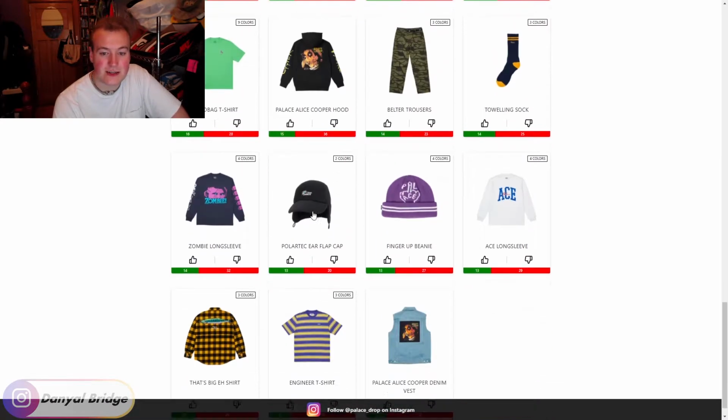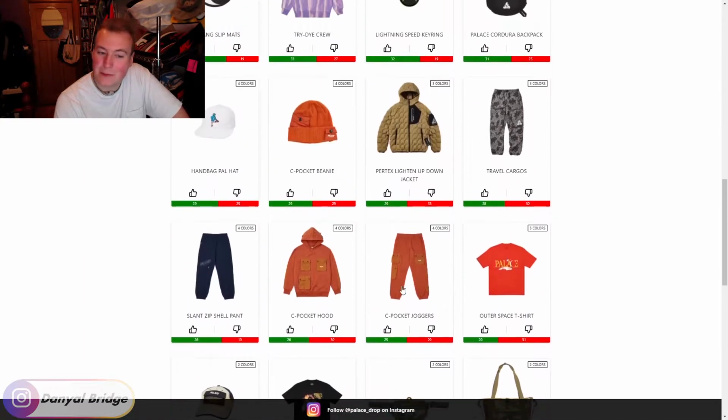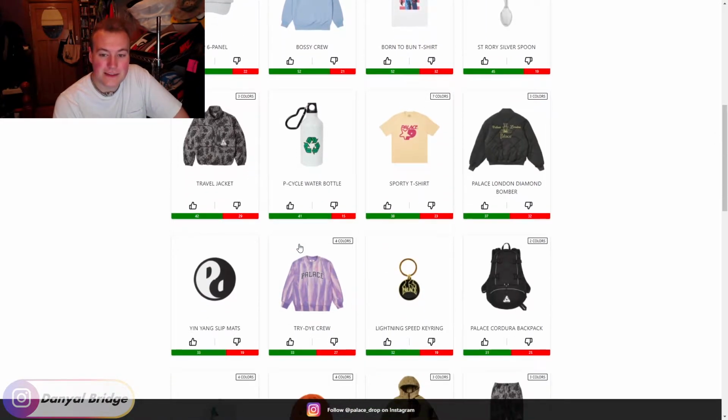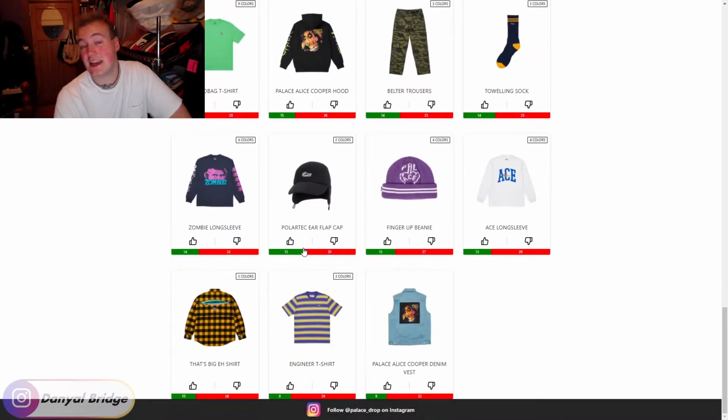Some crazy stuff. I don't think we should cover all the items individually because we're gonna be here for like 30 minutes if we cover each item individually, but like every other season, Palace is dropping the most items in the first week. It's how they kick off all their seasons with a bang, by dropping like 30 pieces.